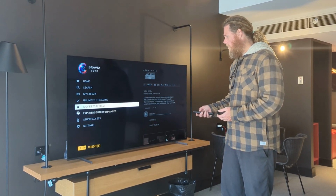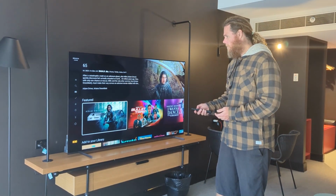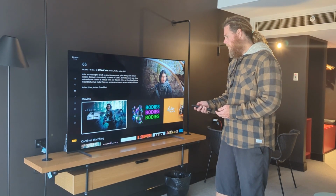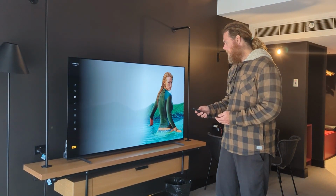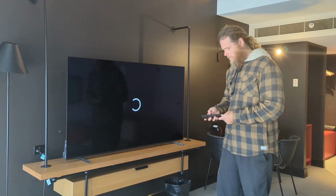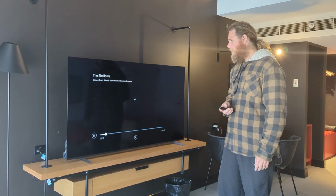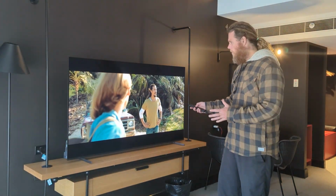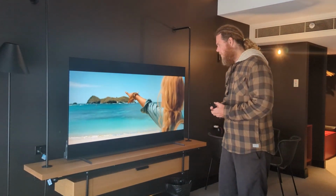So I'll put on something so you can just see how it looks. I'll see if I can find something that's actually got some nice outdoor environments. You can really see hopefully how it pops, and I'll have to put it on mute, otherwise you'll be able to hear me. You can really see just how bright and beautiful this TV really looks.